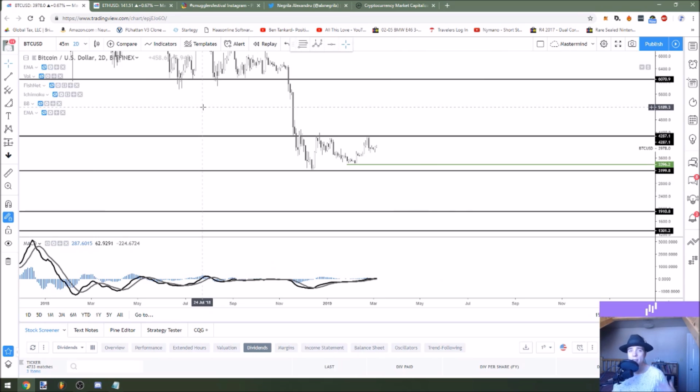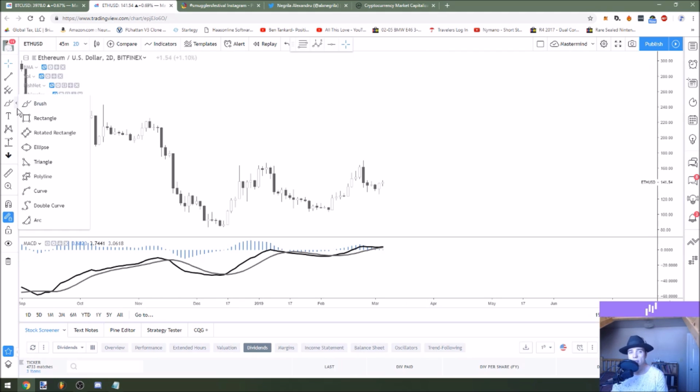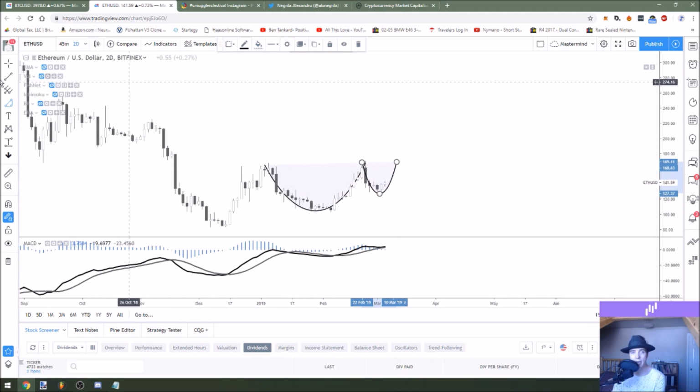What does this mean? This means that the volatility is about to increase significantly in Bitcoin and the crypto space. And Ethereum and most of the altcoins are setting up with this same exact pattern. Obviously, Litecoin and EOS broke above, so they don't have the exact same characteristics, but Ethereum sure does have a nice cup and handle pattern right here.